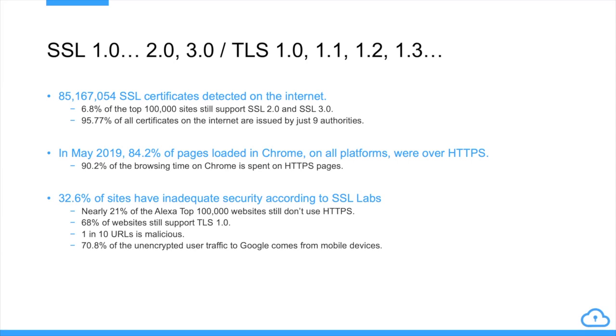Some SSL Labs stats, obviously from a TLS perspective: 32% of sites have some inadequate security, at least from a cert perspective, et cetera. So check it out, 21% of Alexa top 100,000 websites don't use TLS. 68% of websites out there are still supporting TLS 1.0. Now that's a little bit dated as well. Hopefully that's gotten down. You've got still 1 in 10 malicious sites, and a bunch of unencrypted traffic.